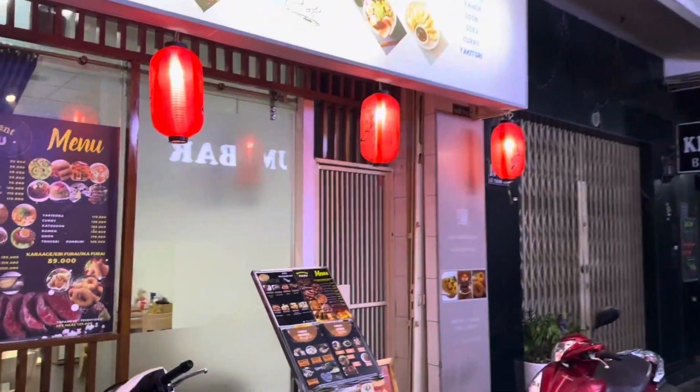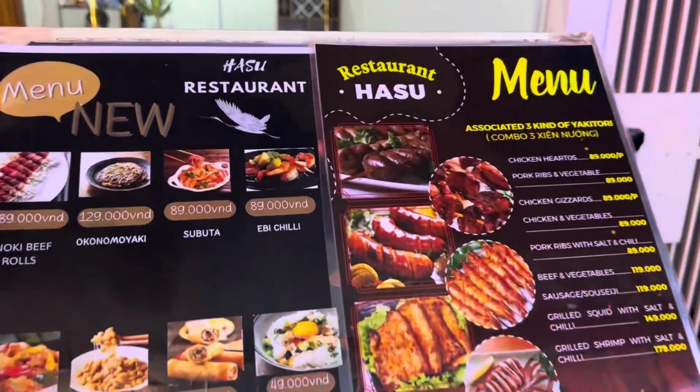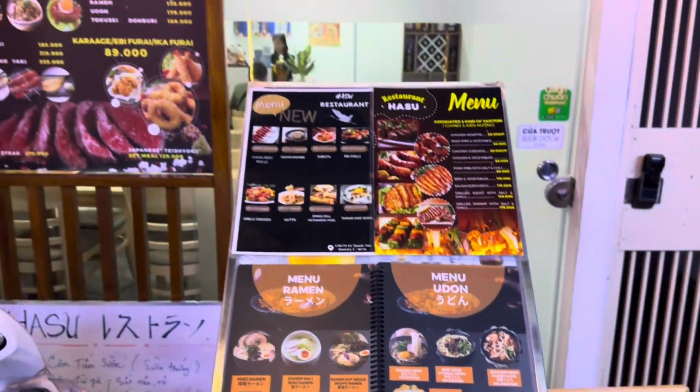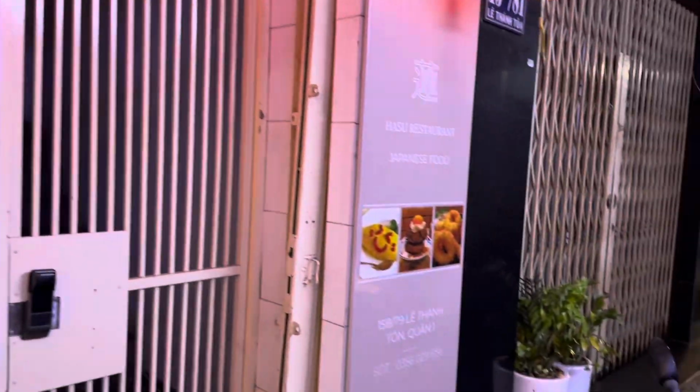So this place is known for Japanese cuisine as well as Vietnamese food. The price is reasonable. It's not too high, but it is a little bit higher than other restaurants in Vietnam. But as you can see, the price ranges from $4, $5.